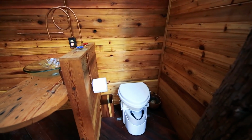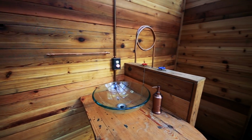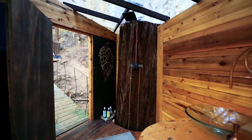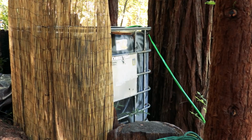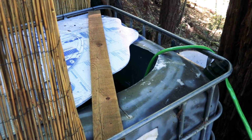Yeah, we have a composting toilet, and the water for the sink and for the shower is with a basin that we fill up that's just a little bit higher on the hill. There's no plumbing or any sort of water access or even stream that's close by here. So down at the house on the property, the owner has a rainwater collection system, and a lot of the water that we get is from that.